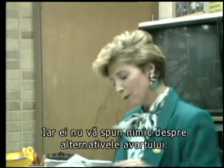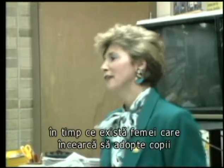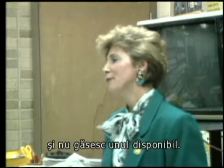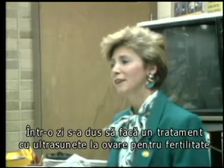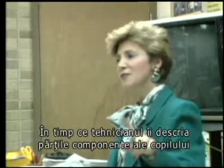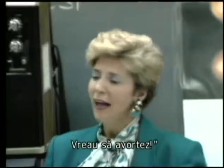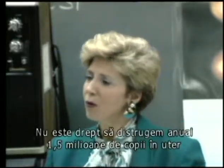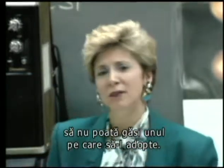And they don't tell you about the alternatives for abortion. There's 1.5 million babies being aborted per year. And there's women out there that are trying to adopt that cannot find a baby. I have a girlfriend that has been trying to adopt a baby for 5 years. She couldn't find one. She went to have an ultrasound done for her ovaries for fertility. Right across the curtain, there was another girl having an ultrasound for gestational age. She was pregnant. And the ultrasound technician was describing the baby parts, the arms and the legs, and she said, "Shut up and turn that monitor, because I don't want this baby. I want an abortion." And Rose would have given anything to have had her baby. And she walked out crying. And it's just not fair when we're destroying 1.5 million babies in the womb per year, and women that want babies cannot find one to adopt.